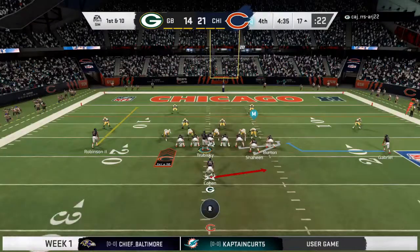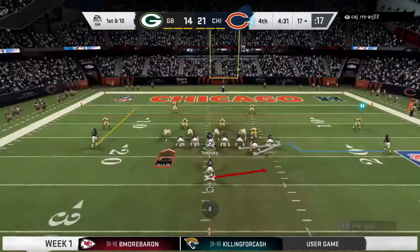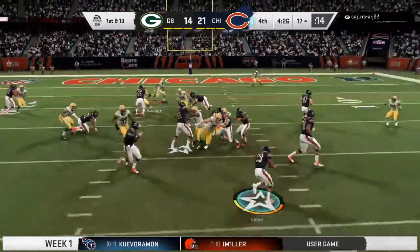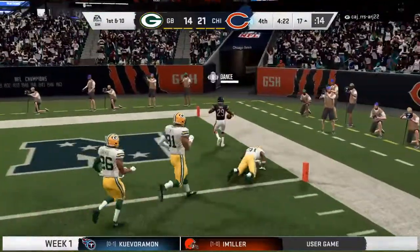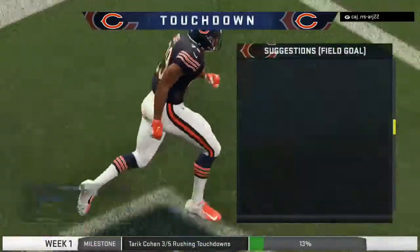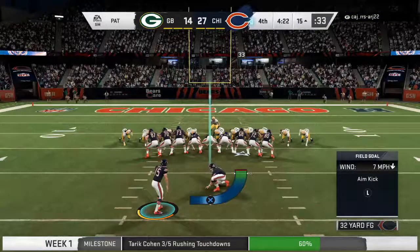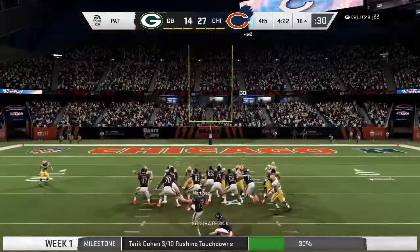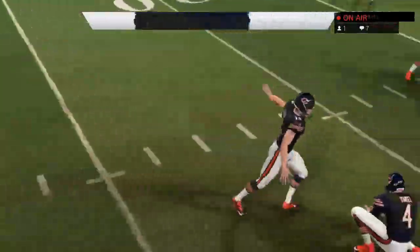On 1st down, Cohen. Room to run again. And he is in. Touchdown, Chicago. Tarik Cohen with now 3 Week 1 touchdowns as the Bears push further out in front. Extra point right down the middle, and the lead now up to 14.